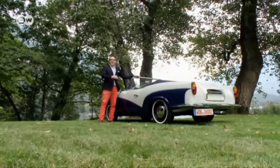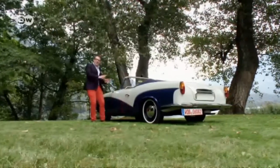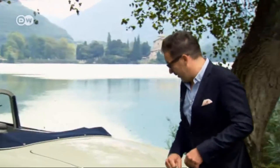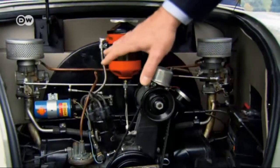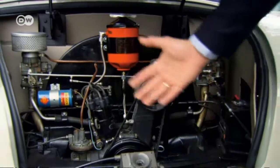The Rometsch Lawrence sits 15 centimeters lower than the VW Beetle, which Christoph feels gives it a look that's very sporty and dynamic. Unfortunately, it doesn't feel that way to drive, and it's fitted with a standard Beetle engine which barely generates 30 horsepower. This car has been customized with two Solex 32 carburetors that up the output to 40 horsepower, which Christoph thinks is okay.